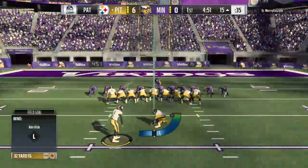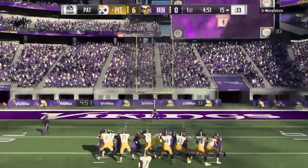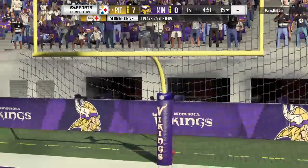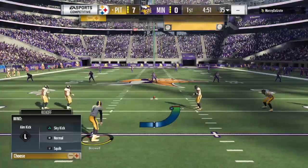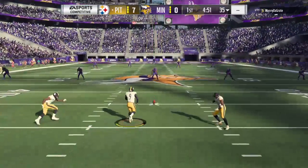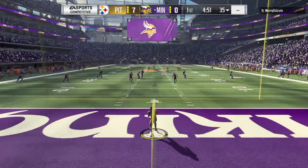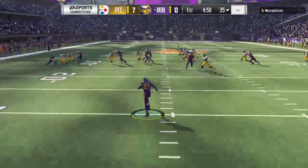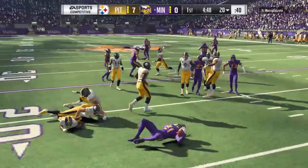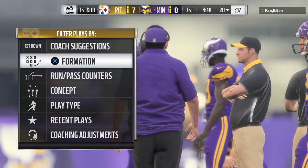Chris Boswell now for the extra point. And he'll put it through to make it 7-0 Steelers. Boswell on now to kick this one away. That'll be taken in the end zone. And the decision to bring it out will cost him about 5 yards as he'll get this only back to the 20.